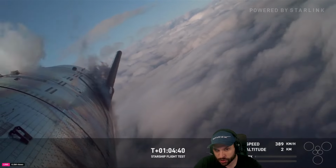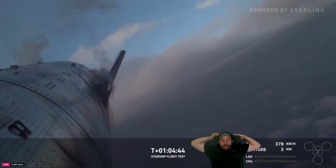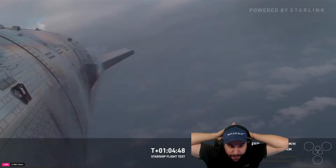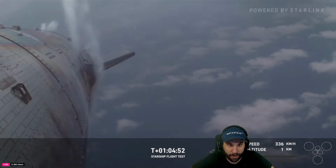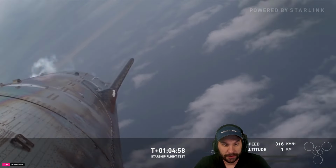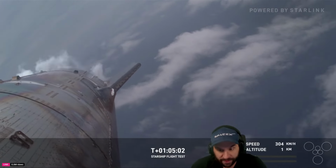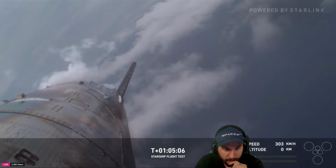Obligatory shout out to the avionics team on Starship. Oh, God. Stay together. Stay together. Stay together, baby. One mile. Raptor engines will relight and help flip the booster back up. This is a more severe flip given the orientation. The engines will shut down prior to 1,000 meters, making impact prior to the vehicle.